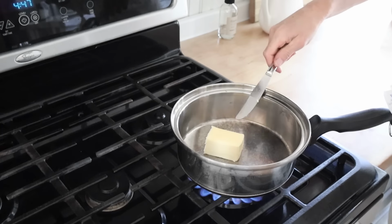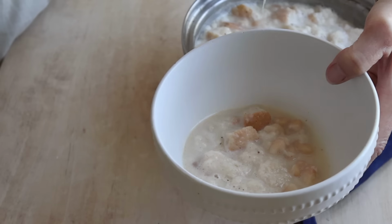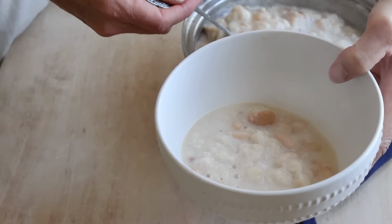There's really no right or wrong amount of bread to add. If you want a thicker soup, you just add more. And I should also mention, if you don't care for beans, just don't put them in. Our boys wouldn't eat this with the beans. I always just made it without.